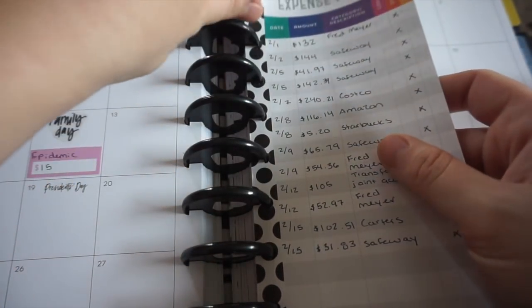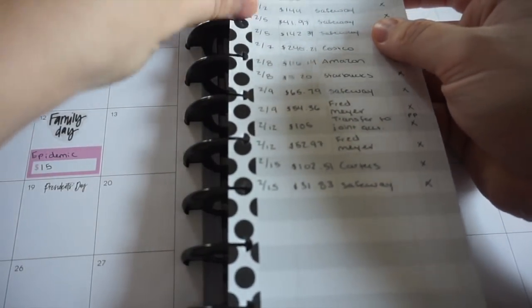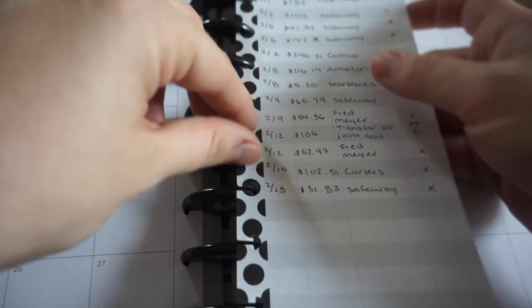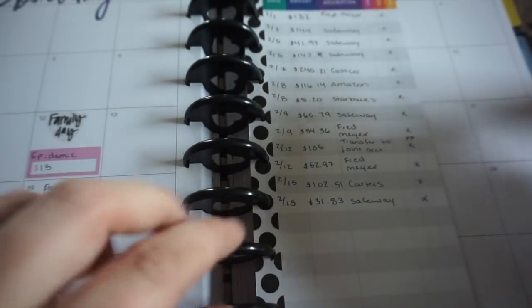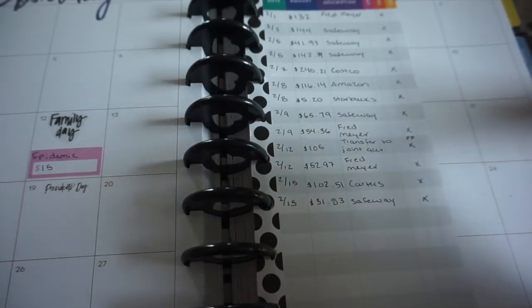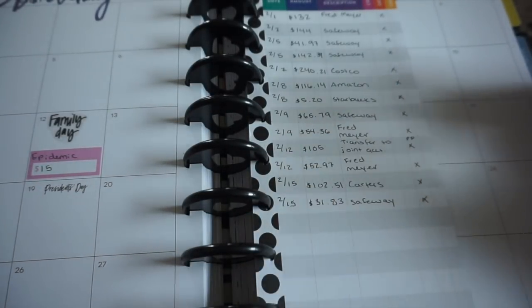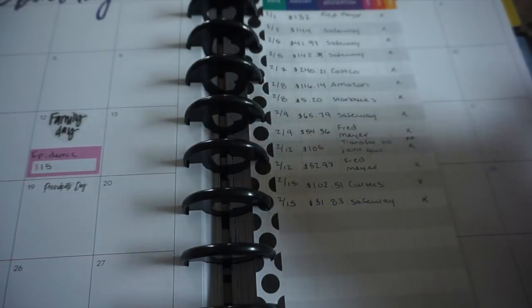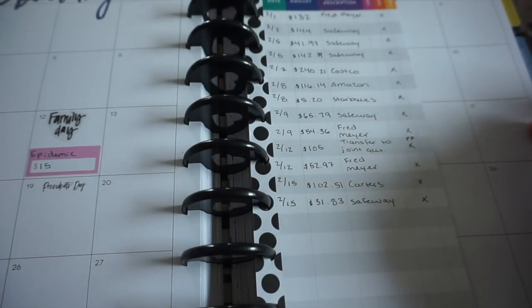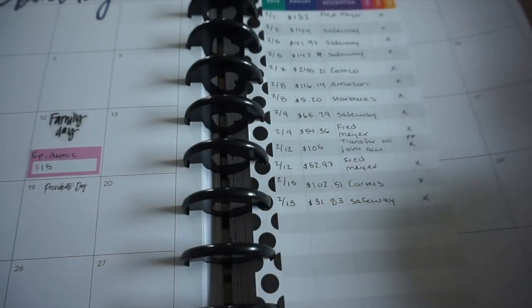Again, I feel like it's working really well. I really like it. It helps me to have a visual representation of what I'm spending. And I like to keep it in my monthly spread because every time I come in here, I can write what I spent for the day. It's almost like balancing a checkbook. So I'll come in here and I'll write down what I spent. And then if there's a bill that needs to be paid, I'll add that to my monthly calendar, that kind of thing. So that is that.